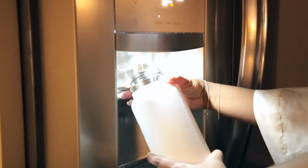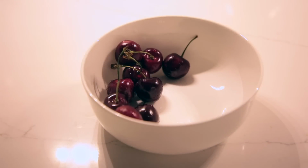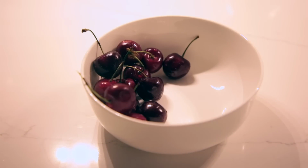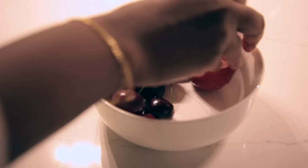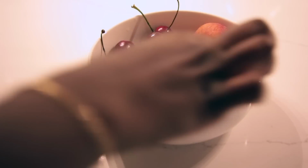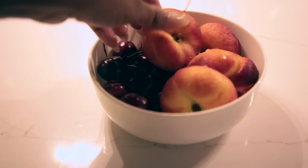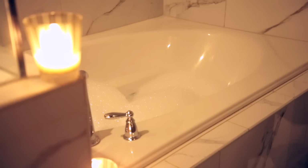And I'm also going to make myself a snack. I always like to have some kind of fruit in the bath with me just because fruit is a healthier option. It's really hydrating. Here I'm just getting some cherries and some peaches. And the peaches that I have here are called donut peaches. Actually, they're so cute. They're just in the shape of donuts, but I love peaches. It's actually my favorite fruit. So I'm going to take my fruit to the bathroom and start my bath.